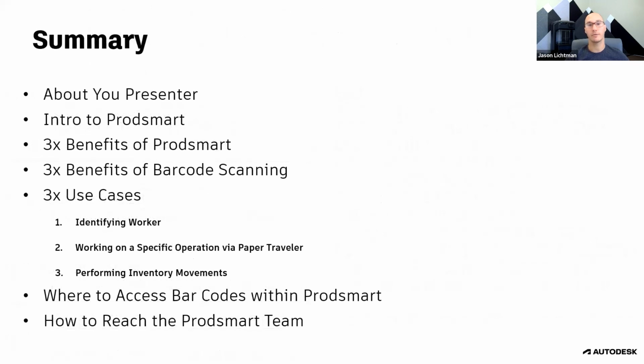So let's summarize here for today. We talked a little bit about your presenter, that would be me. I gave you an introduction to Prodsmart. I talked about the 3 key benefits of Prodsmart itself, the 3 benefits of barcode scanning within Prodsmart, and then I showed you 3 different examples of how to use barcode scanning. Now, don't forget, those are not the only ways you can use barcode scanning. They're just 3 examples that we covered today.